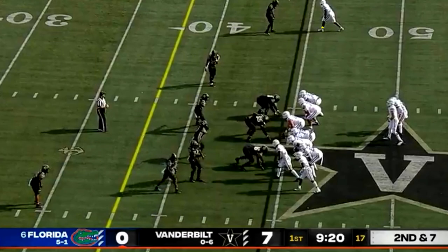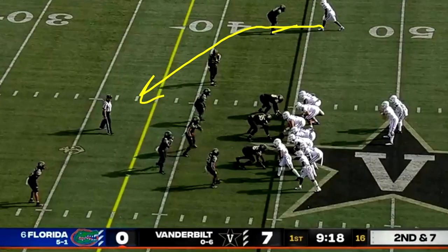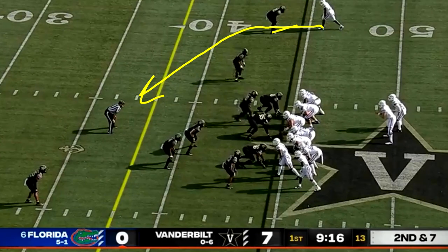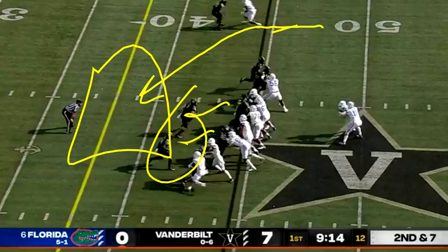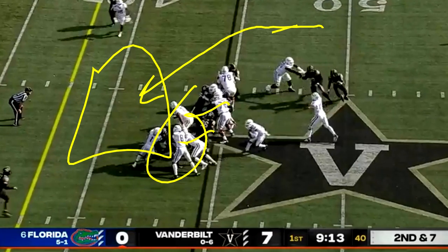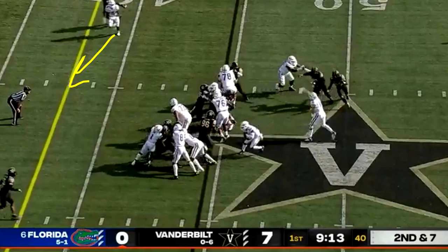Copeland's going to run a slant on this play, and even though Vanderbilt's defender is going to have inside leverage, take a look at his shade. He's starting inside. He's trying to deny Copeland from running a slant. Copeland's still going to get him on it. Florida, of course, going to run this play fake. Why? You want to hold the linebackers to create a nice big window for you to throw your slant route. Copeland turns him, gets the inside. Now, this is an easy completion. Plenty of space to make this pass.